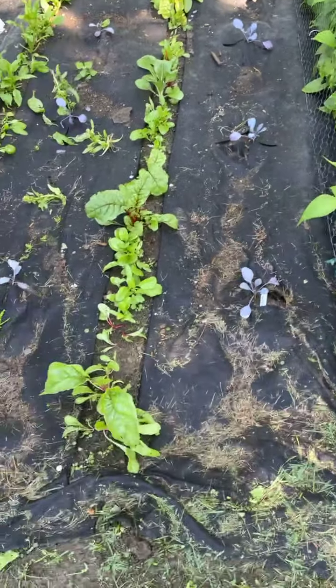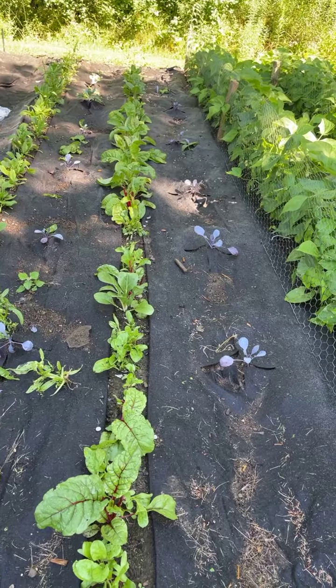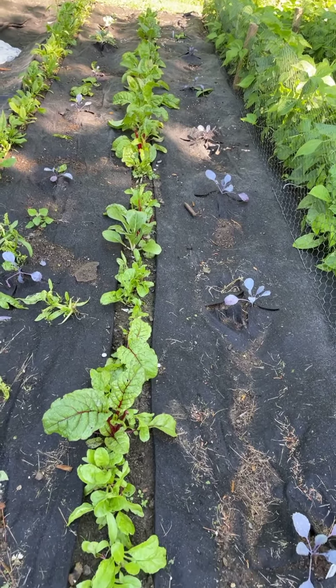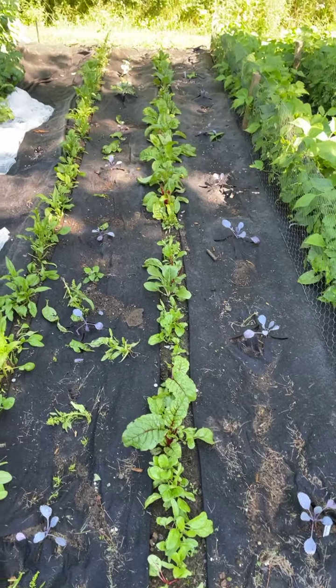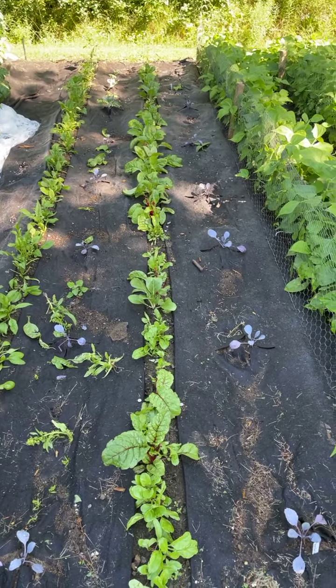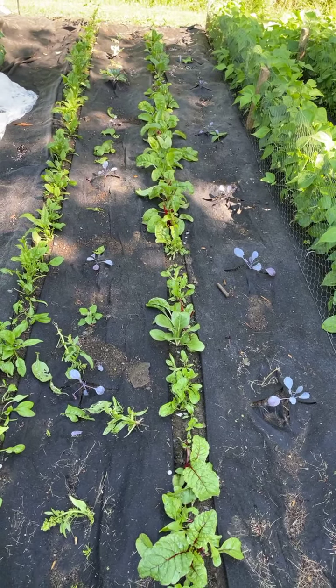Then this row is chard. You can see the difference in sizes. We had a bunch that didn't sprout, so I replanted. Chard is amazing. It's not really a common vegetable that a lot of people know about. It's kind of old-fashioned, but it's so good. We boil it like spinach.